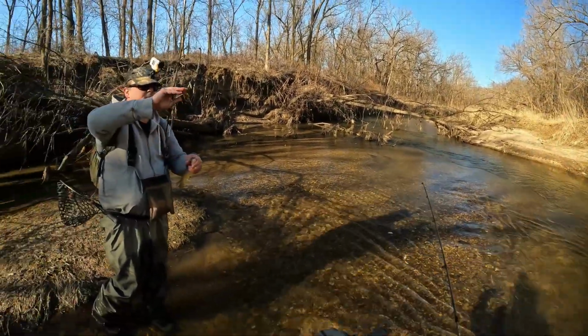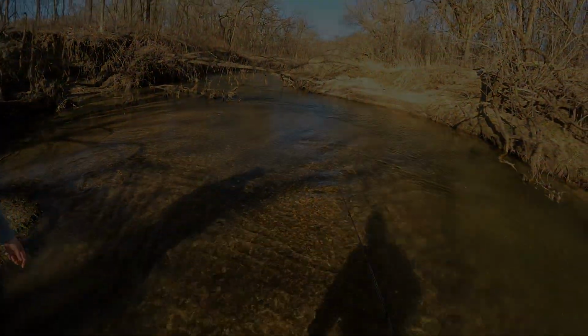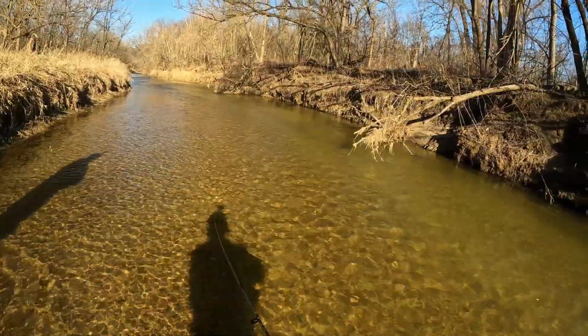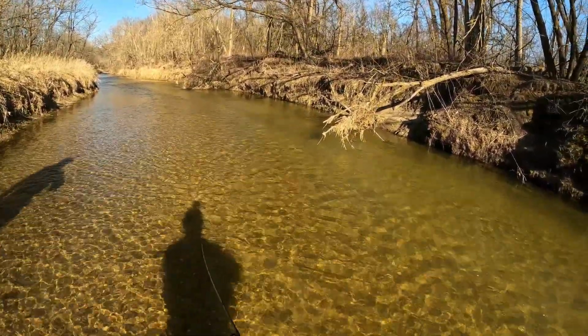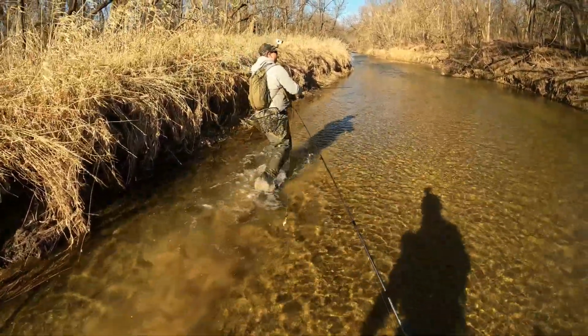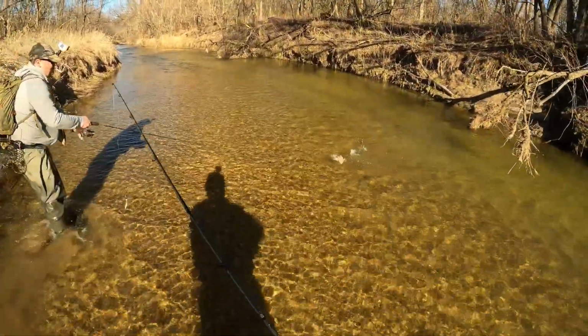Yeah, this is a really nice run right here. Another small brown. It's got to be a little tougher to stay reasonably warm or cold here. On a 90-degree day, this is going to be pretty warm right here. Hey, all right. Pretty one.